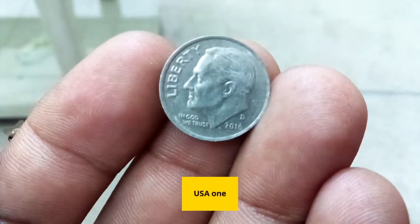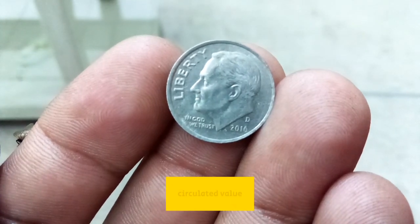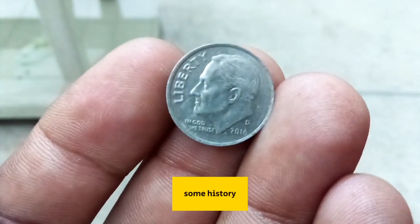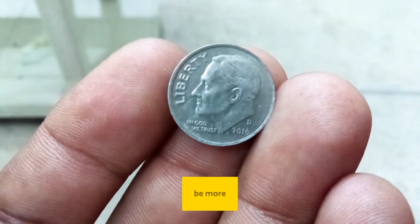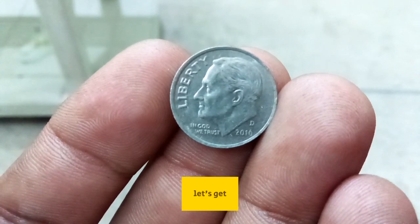The USA 1 dime from 2016. We're going to look at its circulated value, some history behind it, and why it might be more interesting than you think. So, grab your magnifying glass and let's get started.